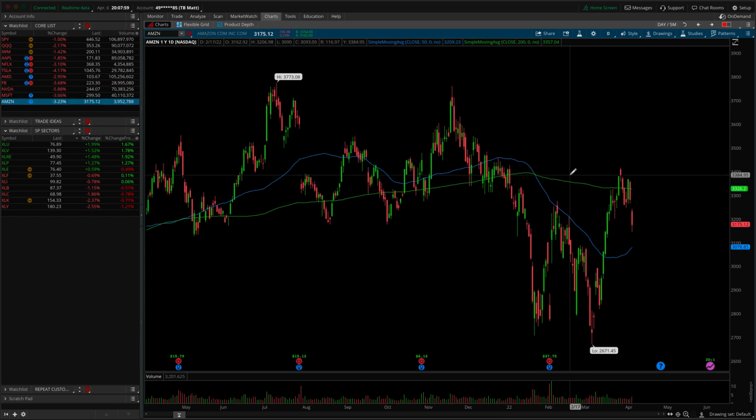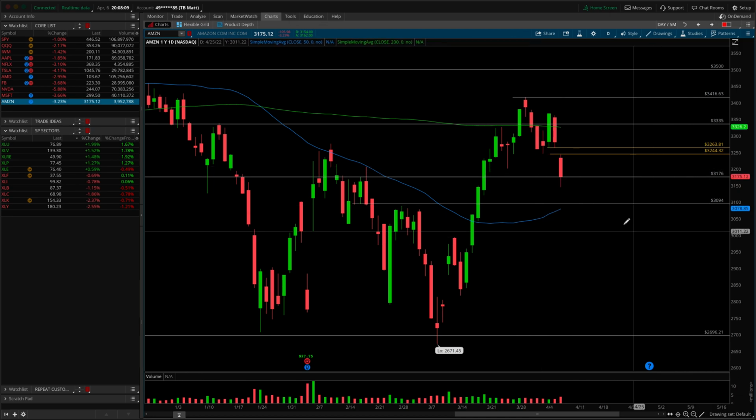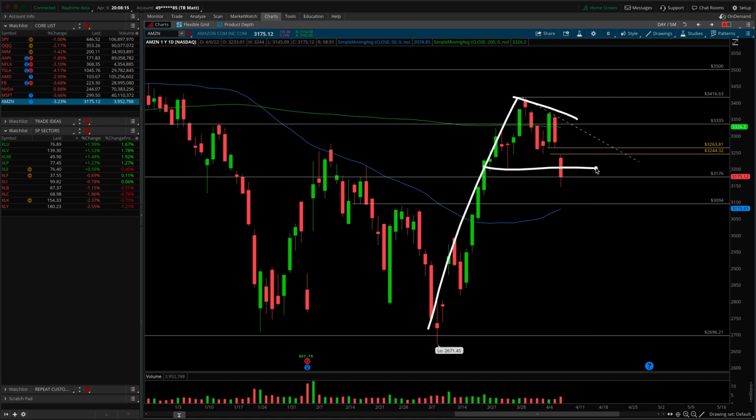Last but not least, the beast, we have Amazon getting through our core list, and I've got 3 additional ideas for you. You can clearly see a break of the support trend line that is no longer in play. We're going to remove that, and instead what you'll notice is in play is a resistance trend line now coming from here to here. That's got a break for the trend to move back to the upside and give us the break of this bull flag, essentially.